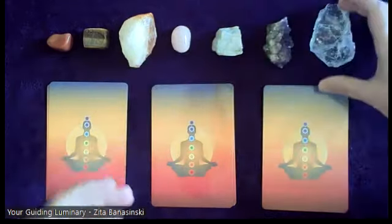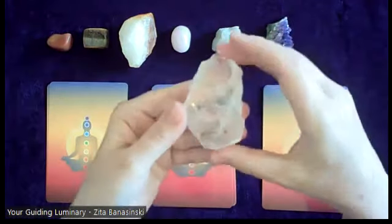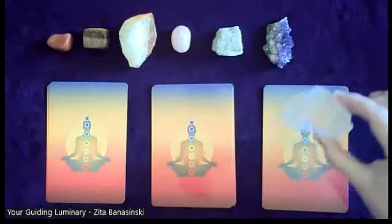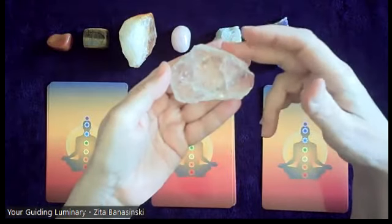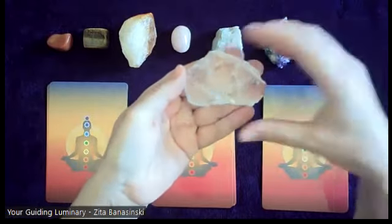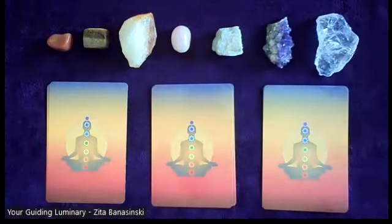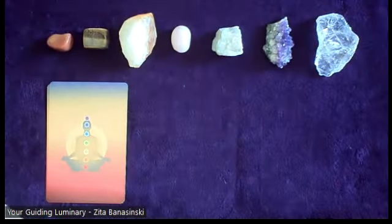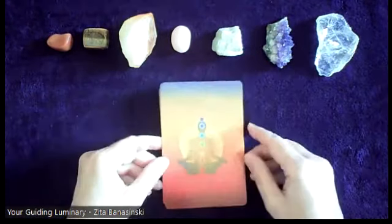And finally, we have the clear crystal, which is the general crystal that we can use to cleanse all our other crystals and all our other chakras, but also it helps us clear our crown chakra, which is at the top of our heads. And it's the chakra that opens up to give us information and downloads from the universe. So without further ado, I will start with pile number one. So if you pick pile number one, this is for you.